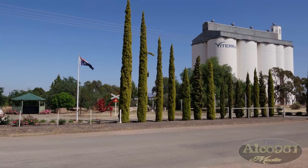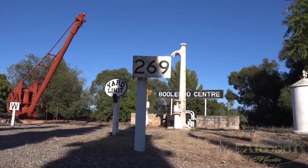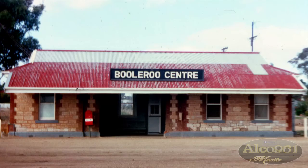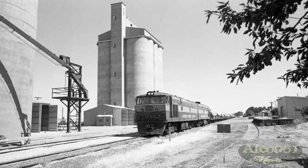In the early days, all goods from the farm went by bullock teams to Port Germain. The railways opened on the 27th of April 1910, so all products from the farm could be moved faster and easier. Nowadays the rumble of trains has gone, but once a year Booleroo Centre comes alive to the smell of smoke, steam, and sounds of tractors and stationary engines.